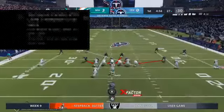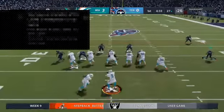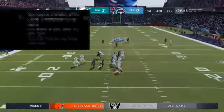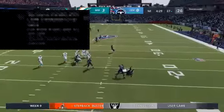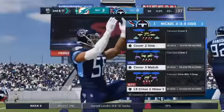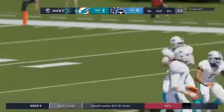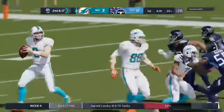The Dolphins at the line ready for their next drive. They've got a 3-0 lead and the football as they start 1st and 10. Pressure comes, and the Titans are able to bring him down. Harold Landry makes that now 8 sacks for him on the season. And here's the pressure from the outside linebacking spot.